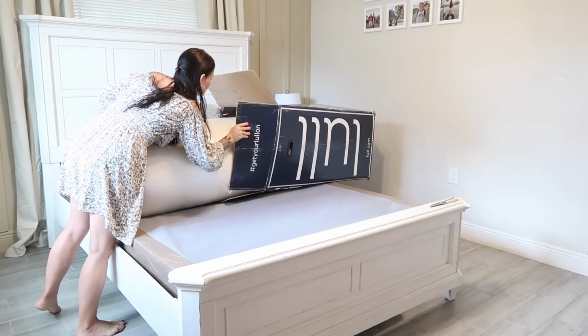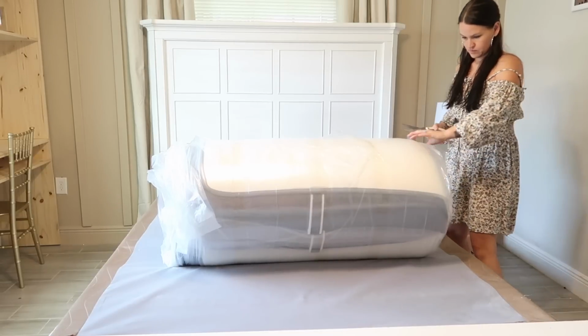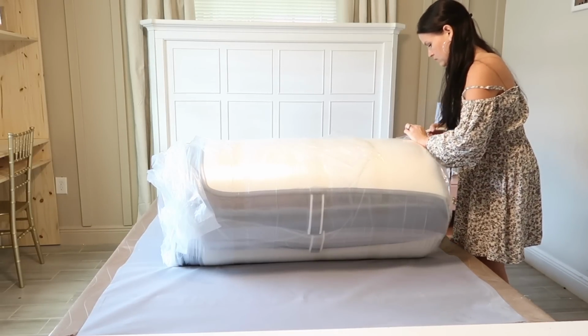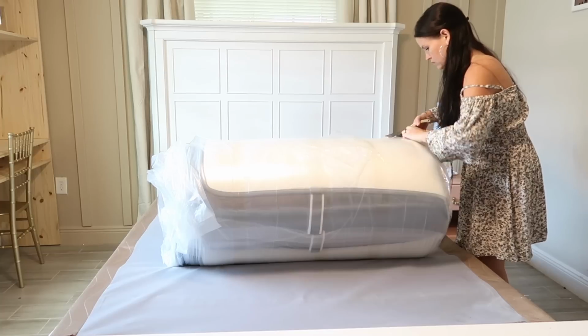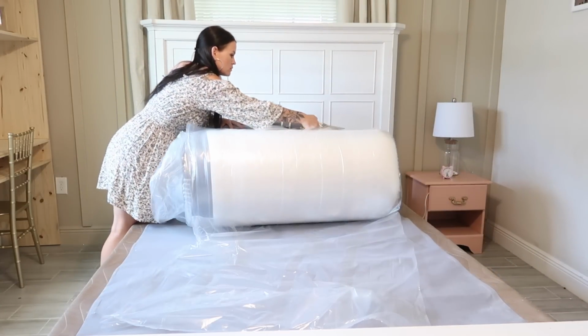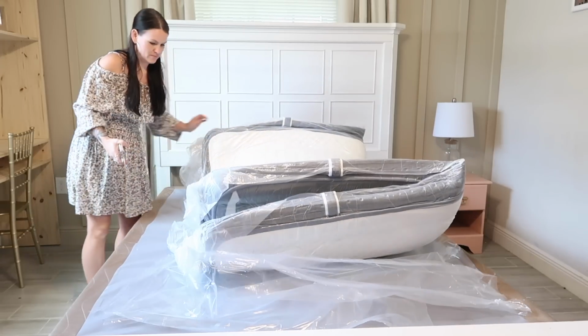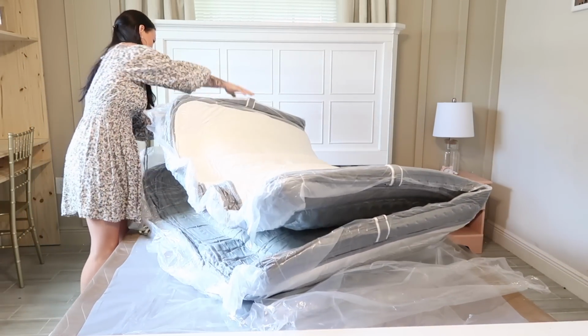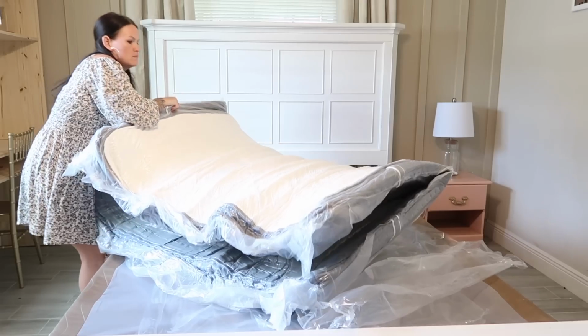It comes in a box that's about the size of a mini fridge, and it's really easy to maneuver. I just laid it out over the top of the box spring, and I'm going to go ahead and take my scissors and start cutting away the plastic. And of course, the whole bed starts to expand, which is honestly the funnest part. I accidentally had my mattress upside down when I cut away the plastic, so while it was still expanding, I went ahead and flipped it over.